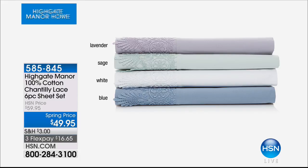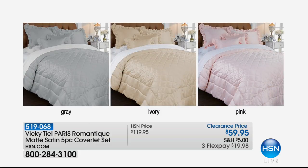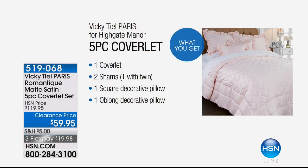I also wanted to show you another little sneak peek at something: the Vicky Teal Paris Romantique Matte Satin 5-Piece Coverlet Set. I actually helped Vicky launch this. It is so lovely, luxe, luxurious, all those words. Coverlet, two shams, one with twin, a square deck pillow, an oblong deck pillow. She is one of the most feminine, wild, wonderful women.